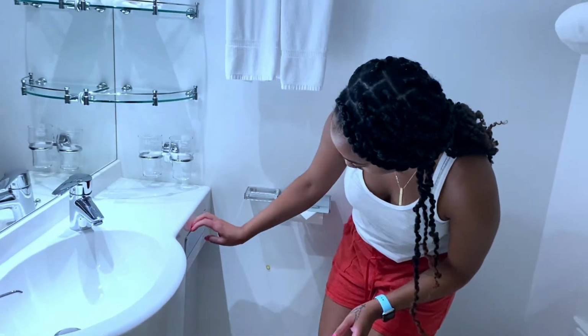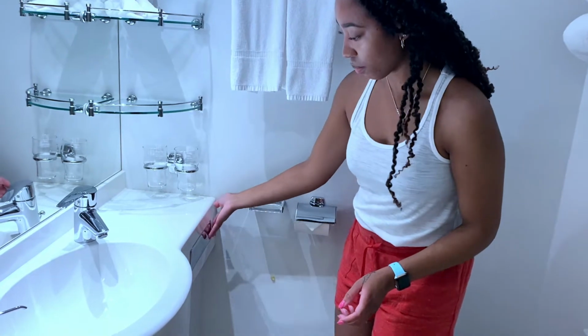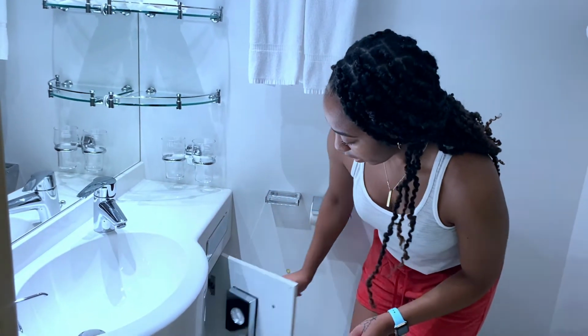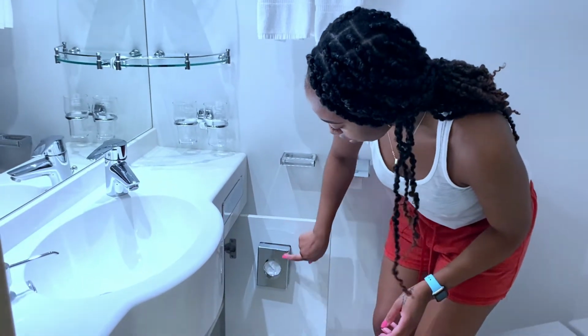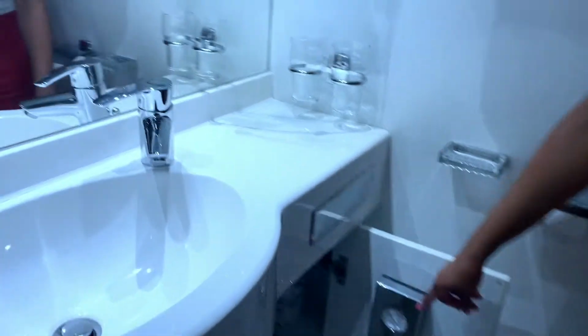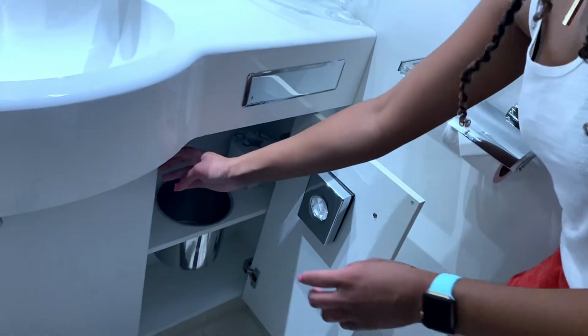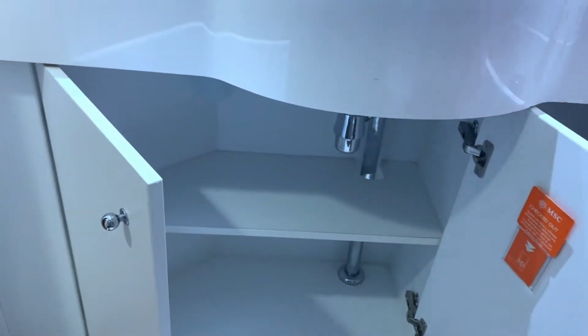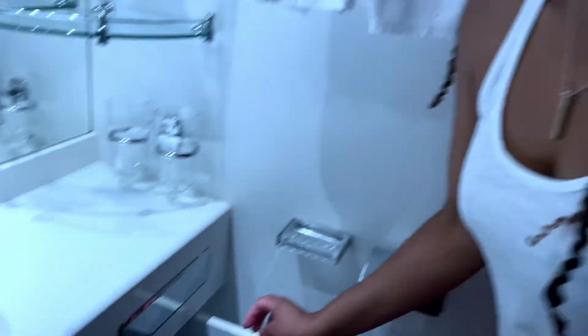Not sure what this is. It looks like it should have been something, but it's like boarded off. But below we have some facial tissue, extra toilet paper, a trash can, all in here. And then we have more storage space below there for any toiletries you might have.